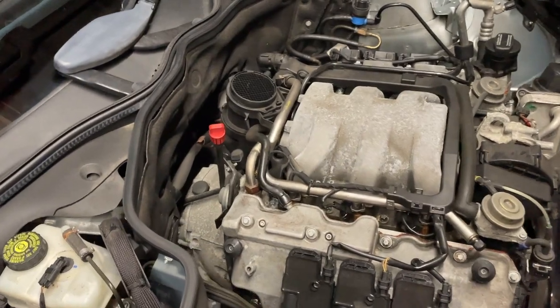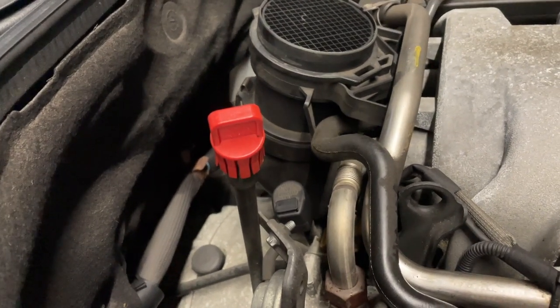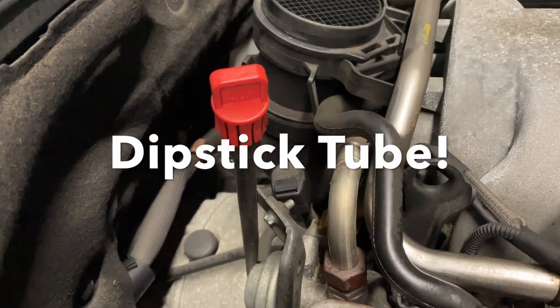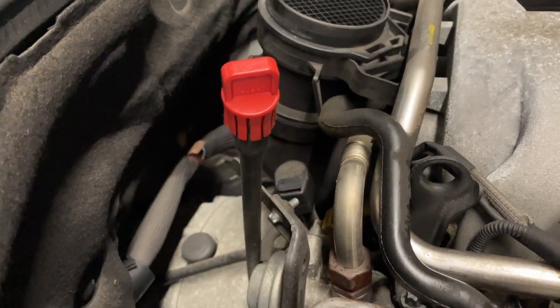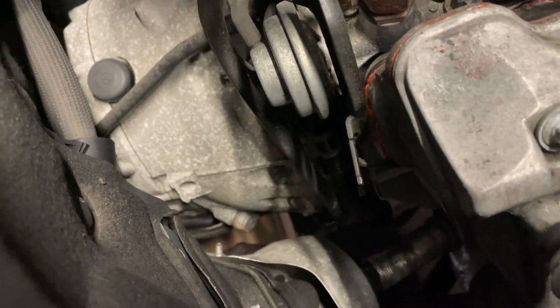And here's a top tip, while I've got the engine cover off, to show you this. For everyone that says that the Mercedes M112 engine, and I believe the M113 as well, and the 500 V8, doesn't have an oil dipstick, well, you're looking at it right now. All you need to do is buy your own dipstick, take that plug off, and that pipe goes all the way down to the oil pan.